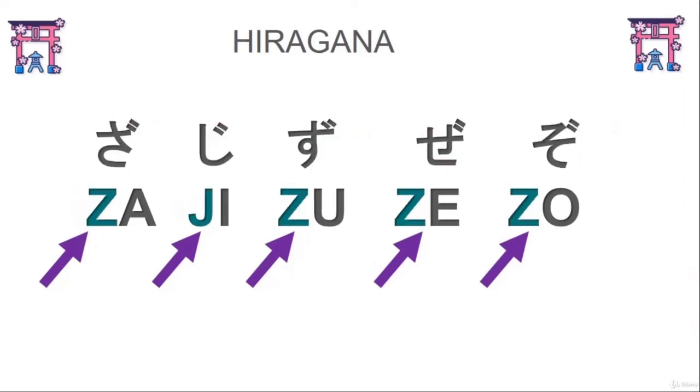Very good. Now, let's take a look. Before, this was our S line: sa, shi, su, se, so. But when we added these diacritical marks, these letters became za, ji, zu, ze, and zo. Very good. So we have za, ji, zu, ze, zo.